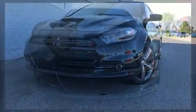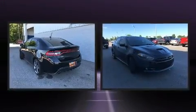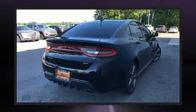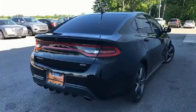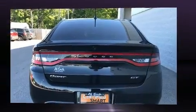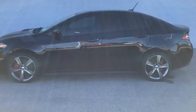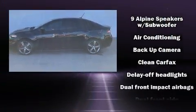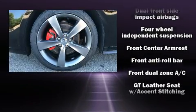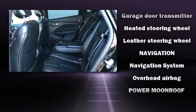Dodge prioritized practicality, efficiency, and style by including speed-sensitive wipers, a trip computer, an automatic dimming rear-view mirror, automatic temperature control, and power windows. Dodge ensures the safety and security of its passengers with equipment such as front and rear side impact airbags, brake assist, anti-whiplash front head restraints, ignition disabling, and four-wheel disc brakes with ABS. Various mechanical systems are monitored by electronic stability control, keeping you on your intended path.